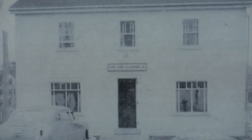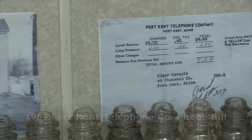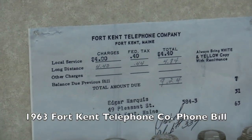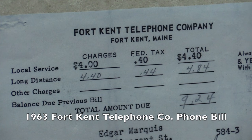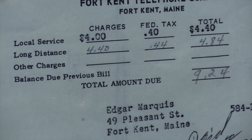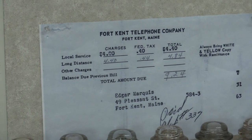And again, one of the last phone bills we can find from the Fort Kent Telephone Company, this one is dated July of 1963. And this one was Edgar Markey from right on Pleasant Street. And his phone bill, because he did have quite a bit of long distance charges, was $9.24 for the month of July of 63. And his rent was $4.40. So it had jumped significantly in about 20 years from about $2.50 to about $4.40, right?